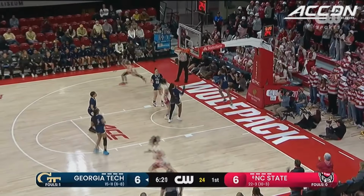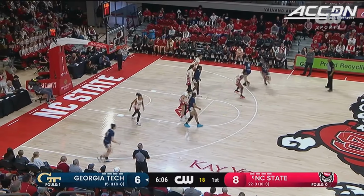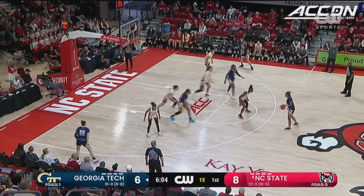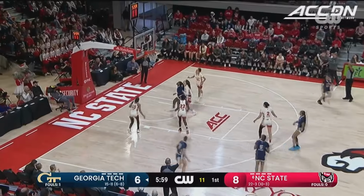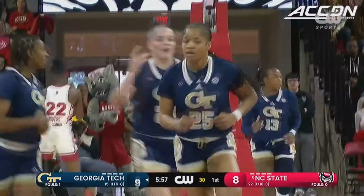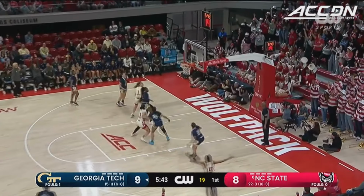Oh, what a pass, and the finish from Collins. The tough thing about defending this North Carolina State team in transition is they've got so many scorers. Six, seven different players have led them in scoring and rebounding this season. But the three-ball is true from Dunn. Dunn continuing the hot play from that Clemson game.